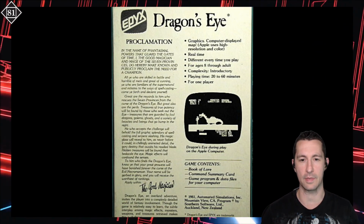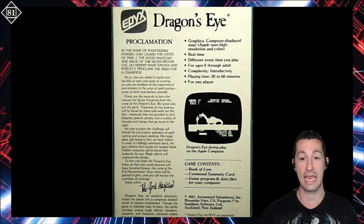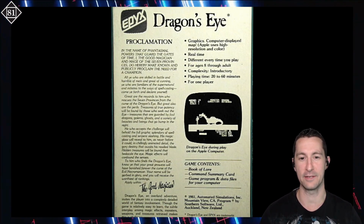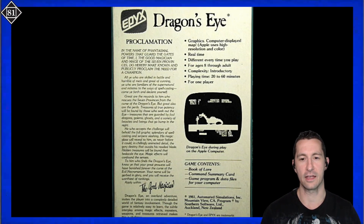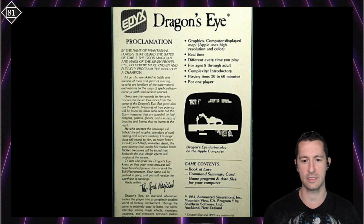This is also a real-time game, different every time you play, so possibly a roguelike. For ages 8 through adult, I can't imagine an 8-year-old playing one of these games back then. More power to you, I guess. Complexity, it says introductory, and the playing time is only 20 to 60 minutes. That's so bizarre. It seemed like we were getting into something bigger.